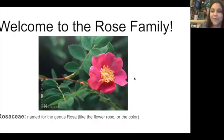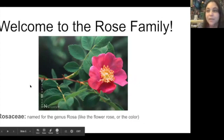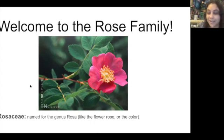Officially, welcome to the rose family. This is our family of today. It is also called Rosaceae. Sometimes you might hear me slip up and say it differently, but all my mentors say Rosaceae. And it is named, as you can probably imagine, for the Rosa genus, which is for the rose.